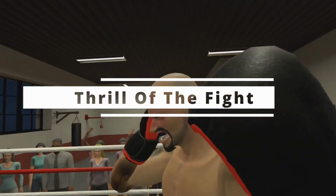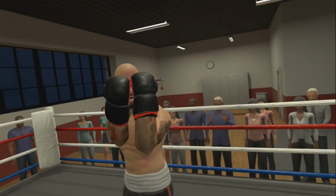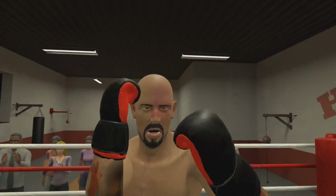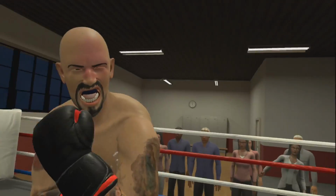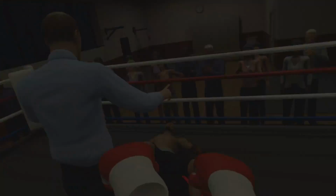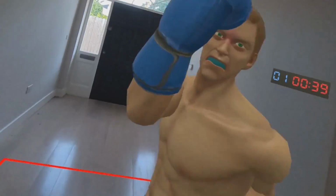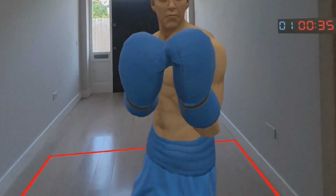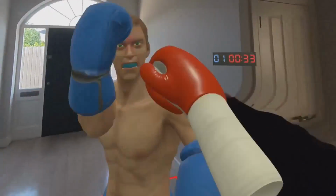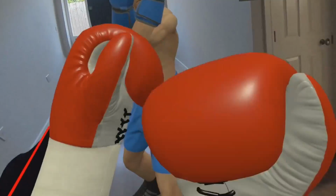Let's move on to The Thrill of the Fight. If you're looking for a game to really get your heart rate up, The Thrill of the Fight is a terrific option. This VR boxing game focuses on authenticity and does a wonderful job of providing a realistic boxing experience. You've got the choice between hitting the gym to practice with the speed bag, heavy bag, dummy, or other training aids, or going up against a series of increasingly challenging AI opponents to test your skills.